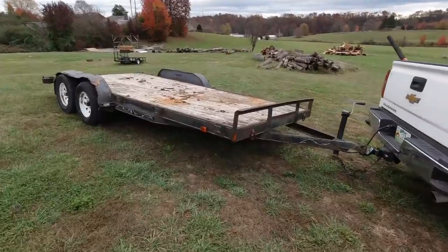Got the trailer hooked up. We're heading back to Hawkins County to get those cherry logs. Stick with me here and see if we can get them home safely today before the rain comes. Alright, got the trailer hooked up.